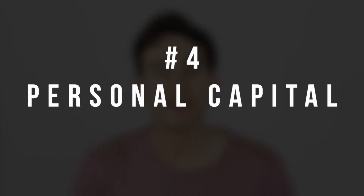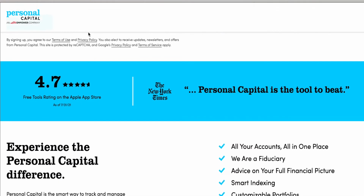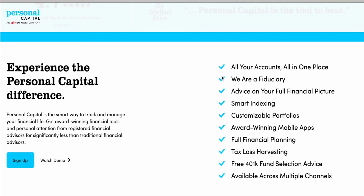So if you are someone who not only wants a good budgeting app, but something that's going to really help you on the investment side of things, I would highly recommend as the fourth one, Personal Capital. What I love most about this app is that it's not just for people who are trying to budget or save money, but it's also really geared towards people who are trying to invest and build wealth.